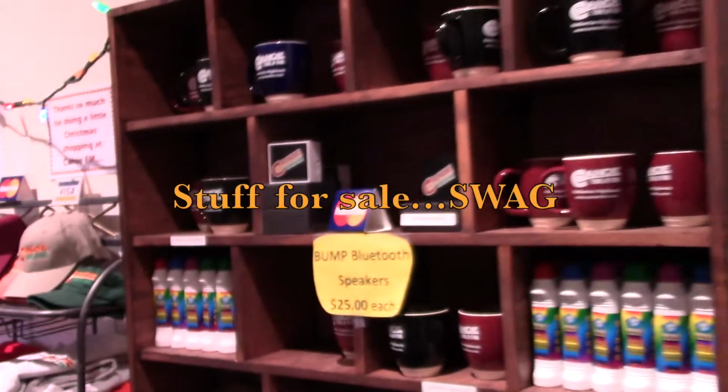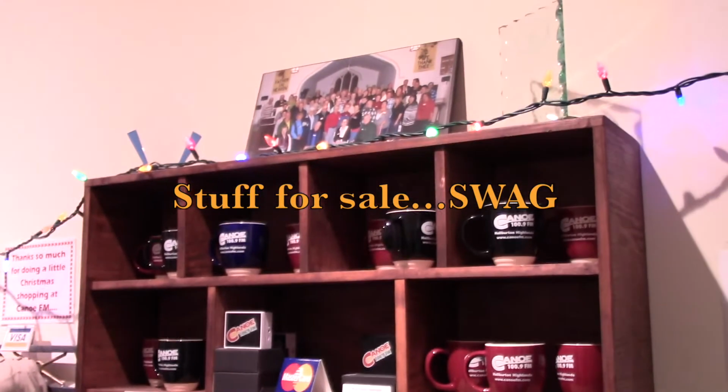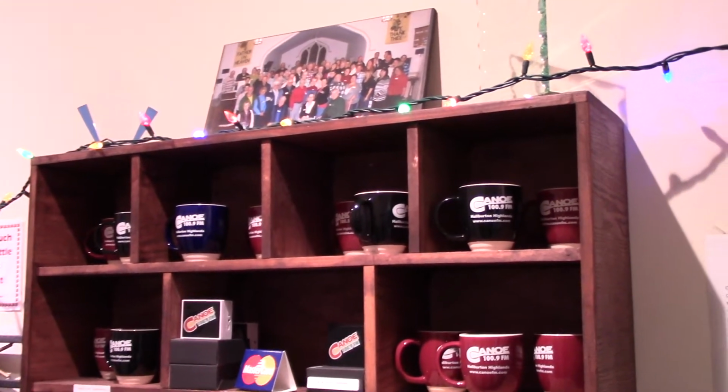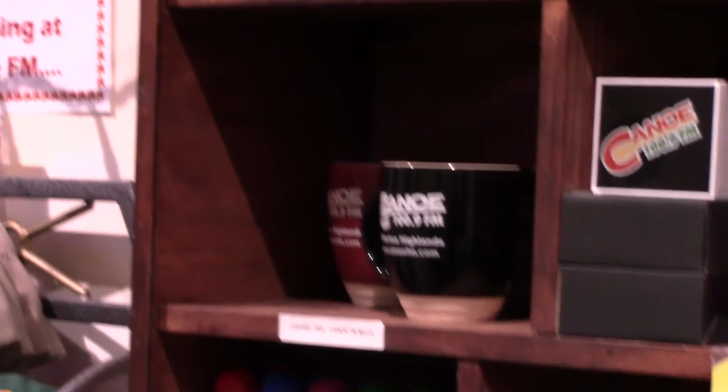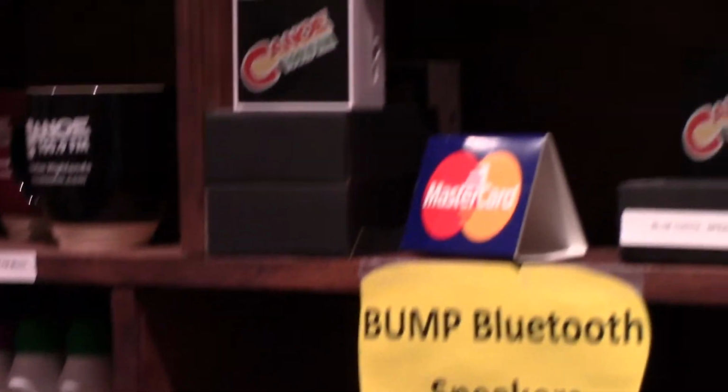Next stop on our walk is our swag department. This is all stuff that we sell. Swag stands for stuff we all get. We have hats, t-shirts, mugs, bingo daubers, toques, little Bluetooth speakers. You name it, we sell it here at Canoe FM.